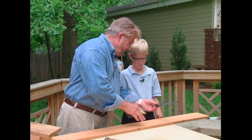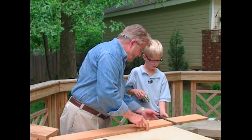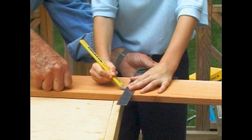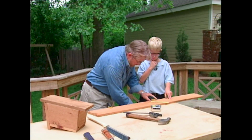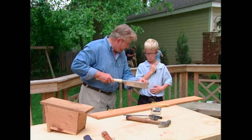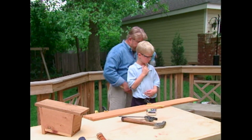Now, this is a square, so lay that. So see this edge right here? That goes along the edge of the board. Good man. The saw that we're going to use to cut this with is a Japanese hand saw. Now, Japanese hand saws only cut when you pull them toward you. So this is when it's cutting, and this is how you use it.